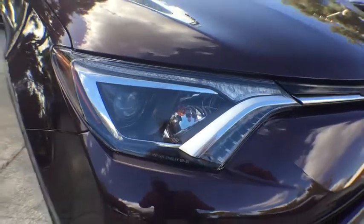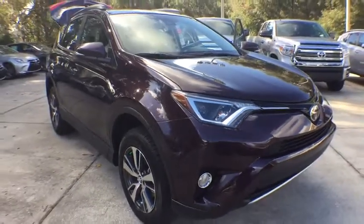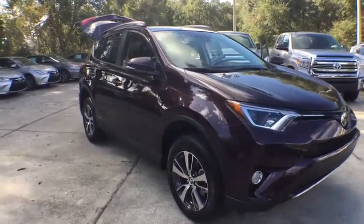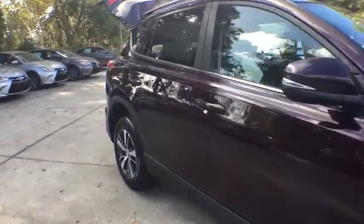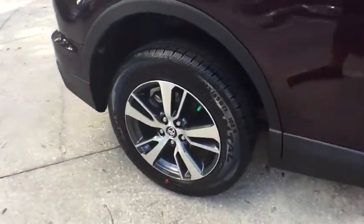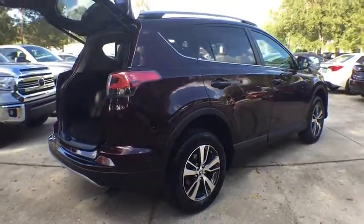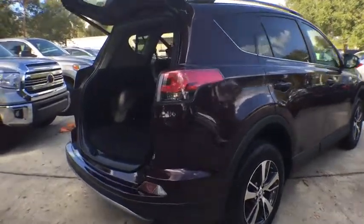2017 Toyota RAV4. The RAV4 is one of the most fuel-efficient SUVs in its class. Versatile and efficient, RAV4 mixes the comfort and drivability of a sedan with the benefits of an SUV. This highly evolved, well-packaged crossover SUV lets you have it all. Here are some of this vehicle's great options.